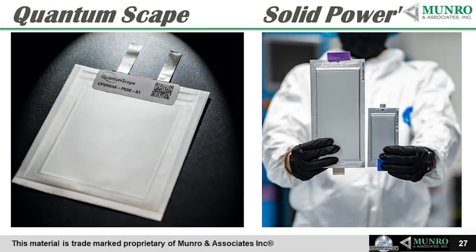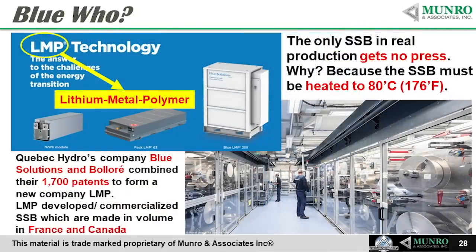So we look at these things, and you'll notice that they look kind of like this. These types of pouches are what we think the future is going to look like with both solid state, or Solid Power, I should say, and QuantumScape. So let's take a look at somebody that nobody's heard of.